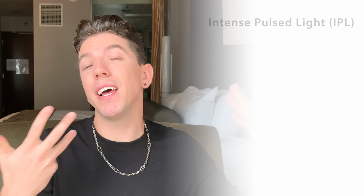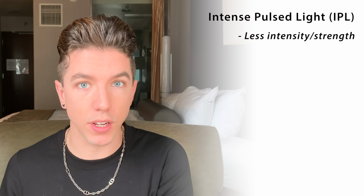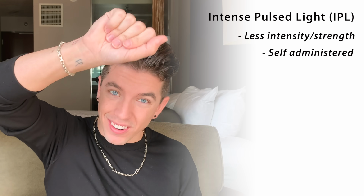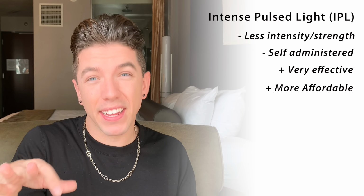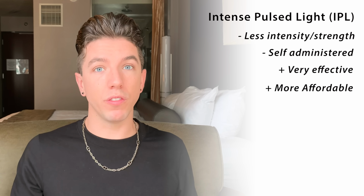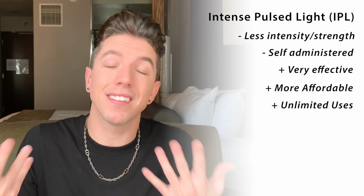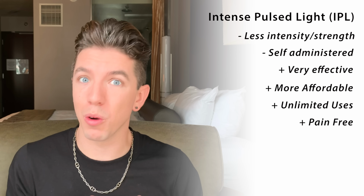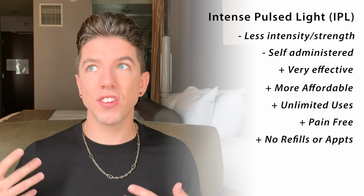Now for IPL. IPL isn't as strong as what you can find in a salon at their highest strength performed by an esthetician. And if you want someone else to perform the service for you, then IPL may not be for you. However, IPL still is a powerful way of reducing and minimizing hair growth. It is significantly more affordable than appointments at a salon, and not even considering that, by having your own device and being able to use it multiple times a week for years and years, you're just saving a significant amount of money. My biggest pro, it is literally pain-free. You don't have to go through the horrible experience that I did. You don't need replacements, refills, or have to schedule a new appointment, and it's just fast and easy.